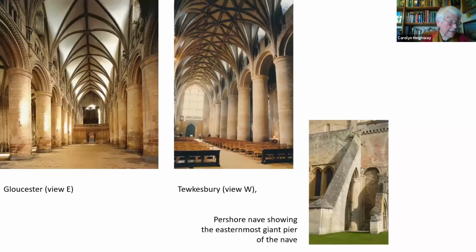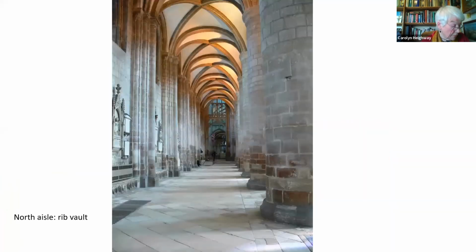The nave, built after about 1100, survives almost in its entirety. The nave is dominated by giant order columns, which was also the case at Tewkesbury and Pershore. Tewkesbury once had a Norman barrel vault, but at Gloucester there are clerestory windows, so there must here have been a groin vault, like the one surviving in the North Aisle.